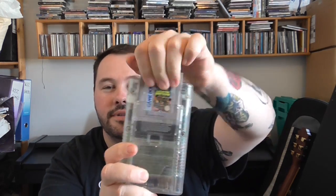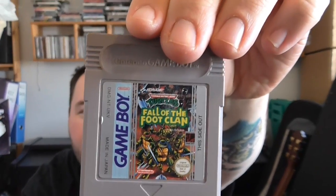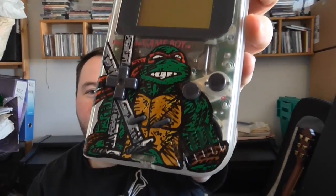And then this one, I just could not pass up. This is my favourite of all. It's on a big, chunky old Game Boy Clear. See what game's in there as well. I've got Fall of the Foot Clan in there, because he's got Turtles on it.